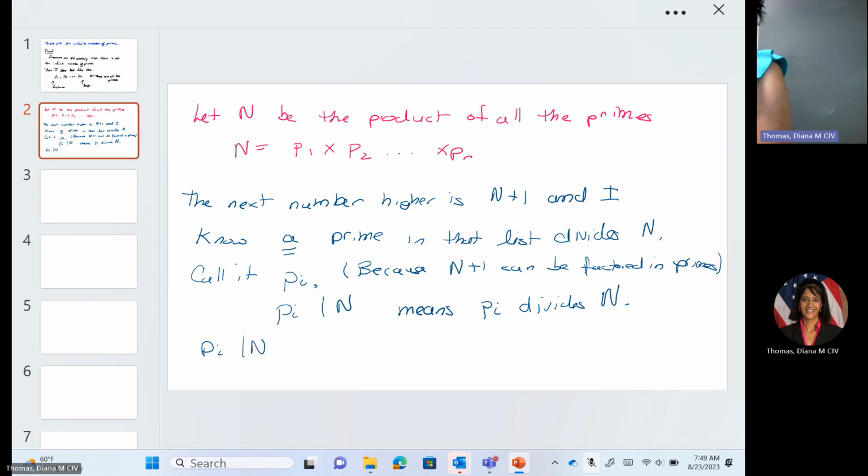So when we're saying that list divides, do we really mean divide n plus one, or do we still just mean n? Both, right? A prime Pi divides n, and Pi also divides n plus one.